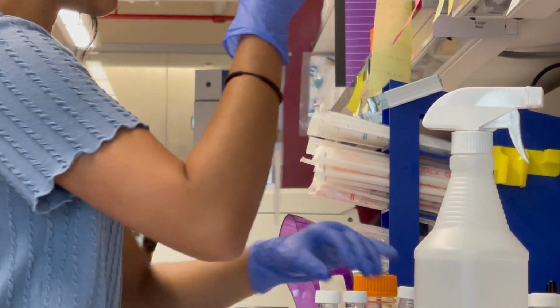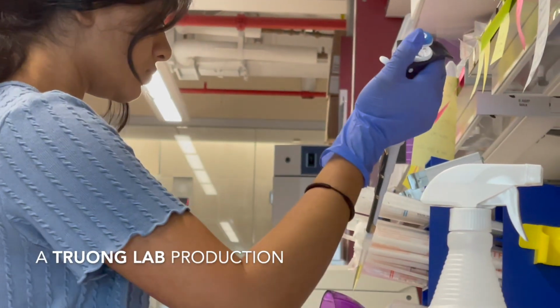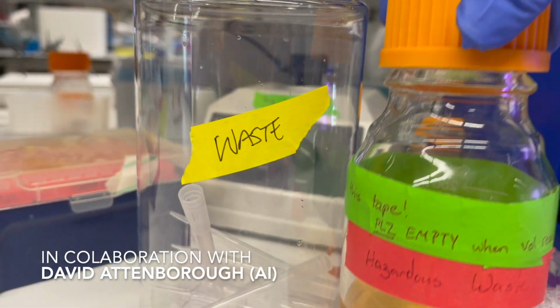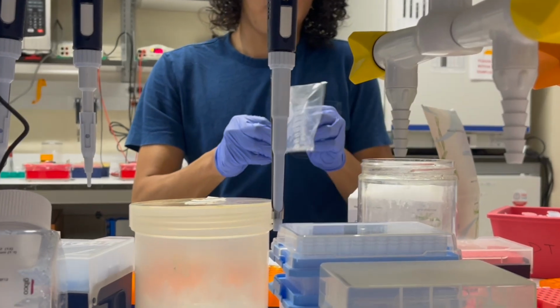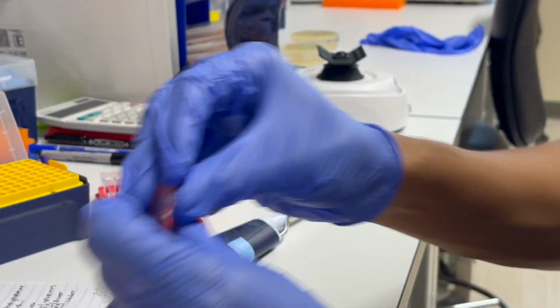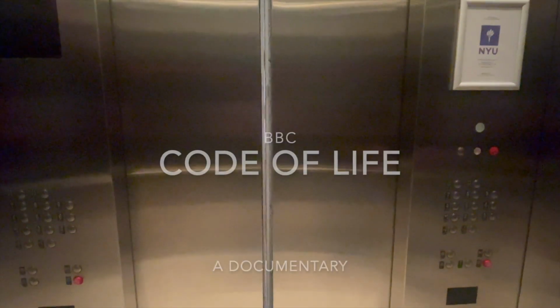Here, in the heart of a bustling laboratory, scientists embark on a groundbreaking journey into the realm of regenerative medicine. They are engineering the very building blocks of life itself with a singular purpose: to combat diseases that afflict humanity.